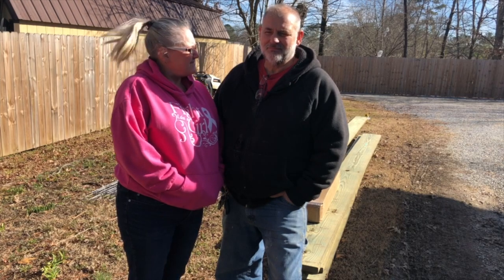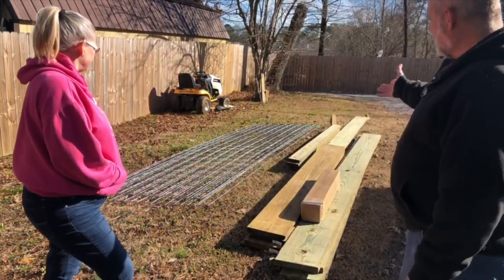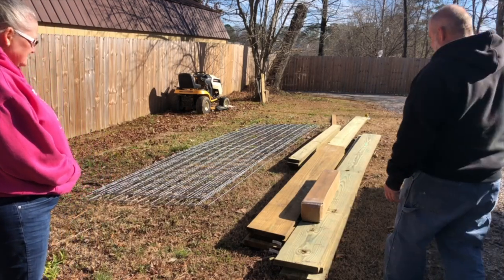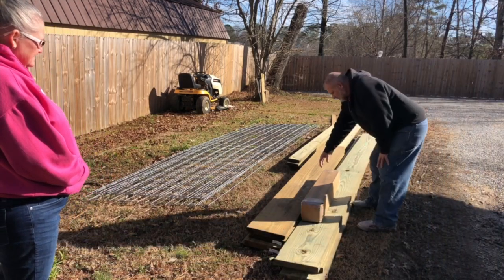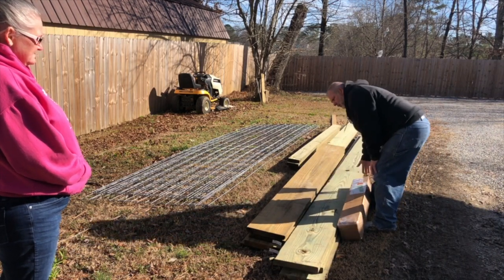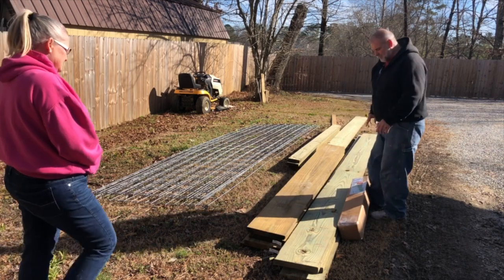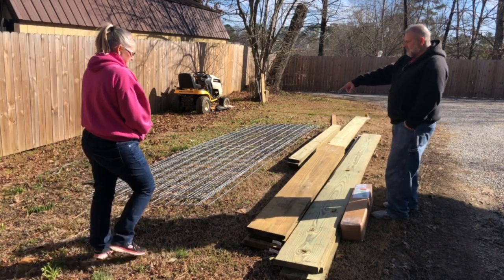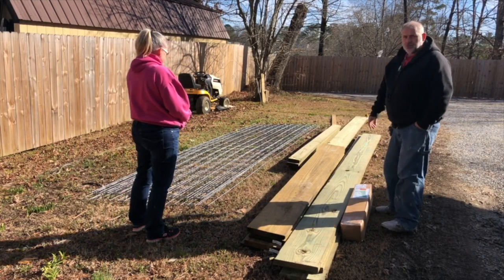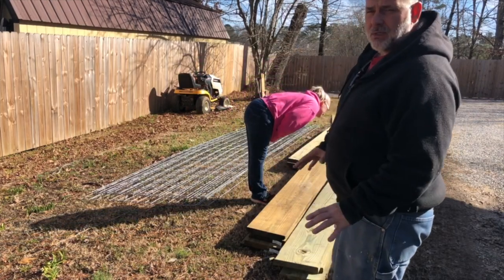All right, are you ready to get started? Let's just talk about what we're doing here. We got the materials picked up the other day. We've got the greenhouse plastic, and I can't remember where I got that. Maybe we'll put a link on the screen or something. We also got the cattle panels and the lumber. I'll try to talk along the way about how I'm building it and what all the different lumber is for.